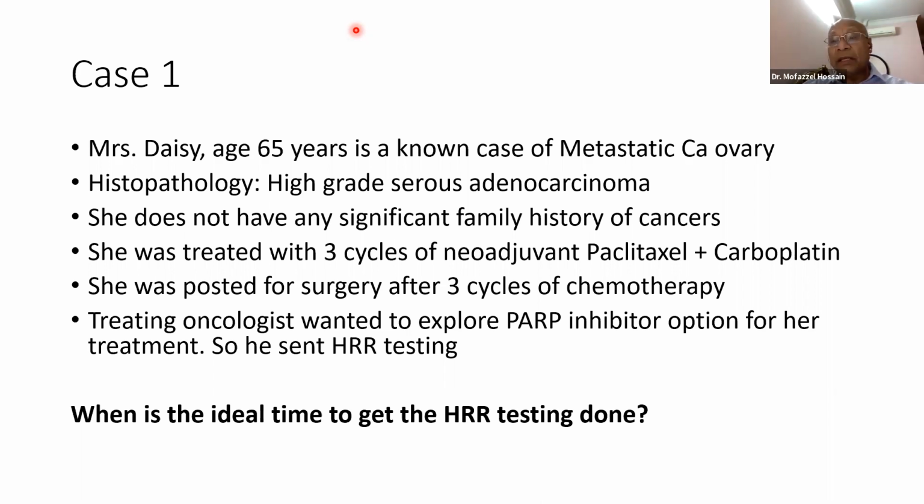About the availability, as you asked me, well, in our country, it is not available. We can only do the BRCA1, BRCA2, but other HRR alterations, we cannot. So we send the samples most of the time abroad, maybe to India or other countries, and the results are obtained about 2 to 3 weeks later. So this is the state in our practice now.